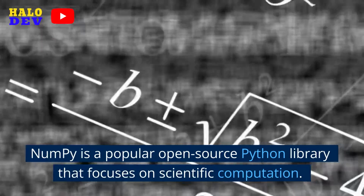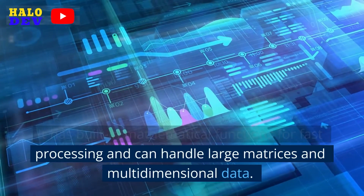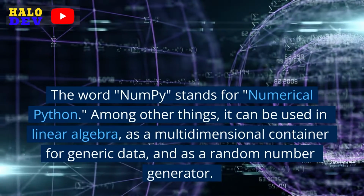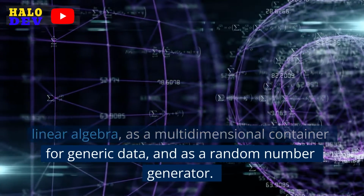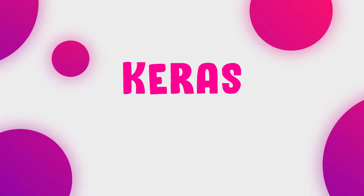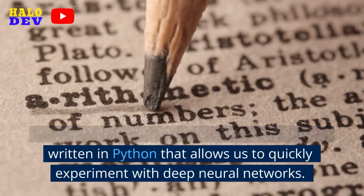NumPy. NumPy is a popular open-source Python library that focuses on scientific computation. It has built-in mathematical functions for fast processing and can handle large matrices and multidimensional data. The word NumPy stands for numerical Python. Among other things, it can be used in linear algebra, as a multidimensional container for generic data, and as a random number generator.